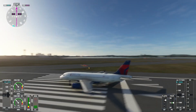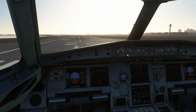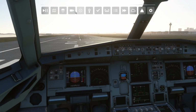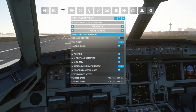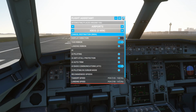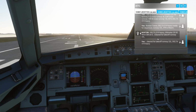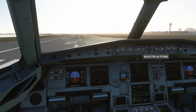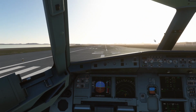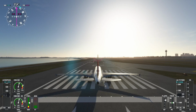We've got a quick look around, make sure all the instruments are working properly. Boston just off in that direction, runway 22 left. Check what our takeoff speed is in this aircraft: 125, 152 knots. See what we're cleared to fly to by air traffic control: 12,000 feet, that'll do. Set that into the autopilot. Get powered up and we'll be off.